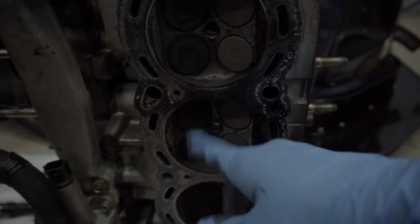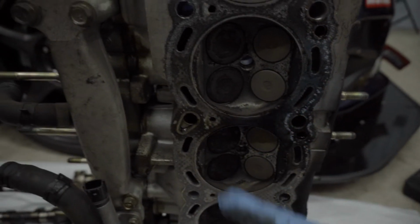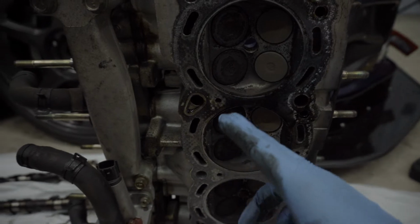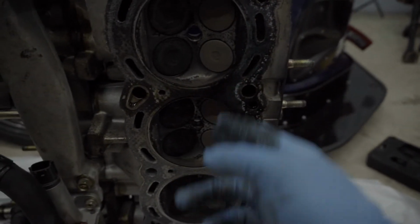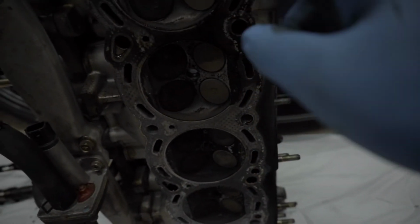Of course, I believe this is exhaust and intake. I'm not entirely sure which side I'm looking at. I think this is intake. Yeah, this is intake. Exhaust, every single one looks consistent.